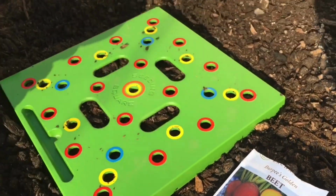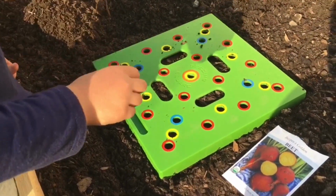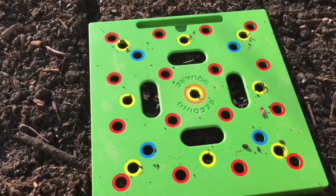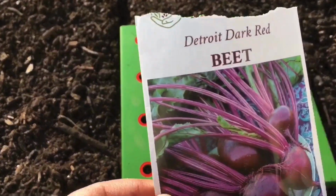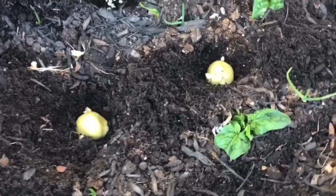Another cold hardy root crop is beet. Here's my daughter planting golden beet, 9 per square foot. And every year I grow Detroit dark red. It's in my every year's repertoire because it performs so well.